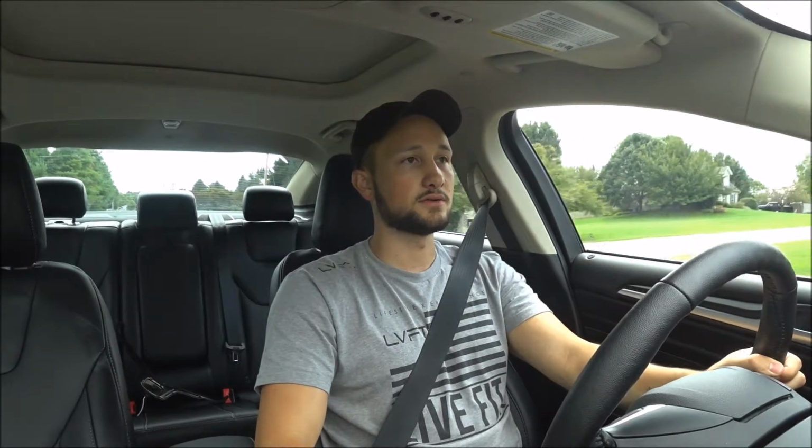It is torquey, so if you're at a stop sign or stoplight and you slam the gas, like right there, the tires will chirp. I don't know if you heard that, but they did chirp. Ford does have this low gear setting, which will allow the car to speed up a little bit more rapidly, but it's not really that noticeable.